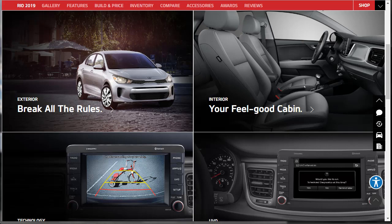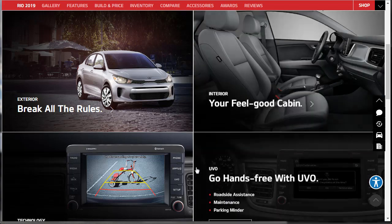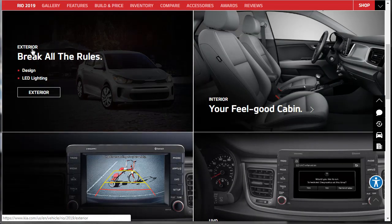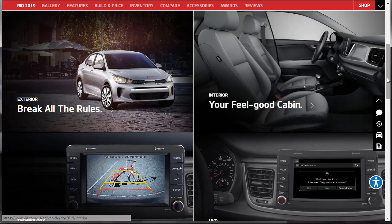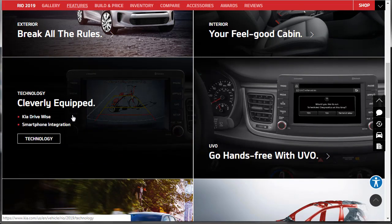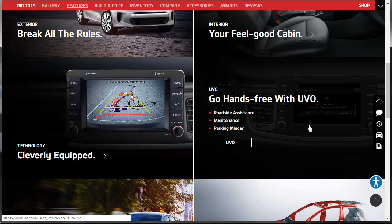Okay, so you remember in the beginning of that intro, it just happened a few minutes ago, I was kind of showing you these blocks. We've got exterior features that they want to talk about, which are the design and the LED lighting. Then they have interior features. They have technology features, including their Kia DriveWise and the smartphone integration technology. And then they have that UVO, right? We know the UVO is the whole infotainment system for the Kia Rio.